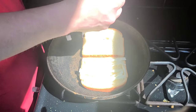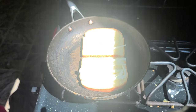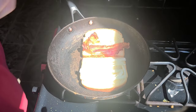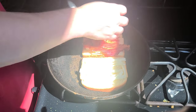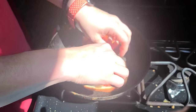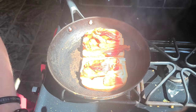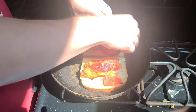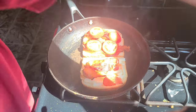And then once I get this all kind of together, I'm going to take a couple of my pieces of bacon. I think three is going to be a good number. Put some bacon. And then last, I'm gonna put some tomato on there. So it's kind of like a mock BLT. I don't have lettuce, but if you do, please add it. I'm just gonna put one more little slice. I'm gonna do this for a couple of different lunches.